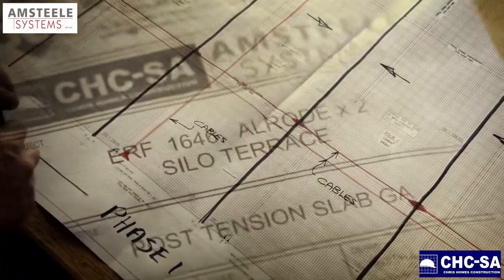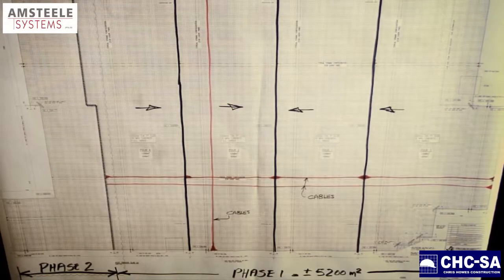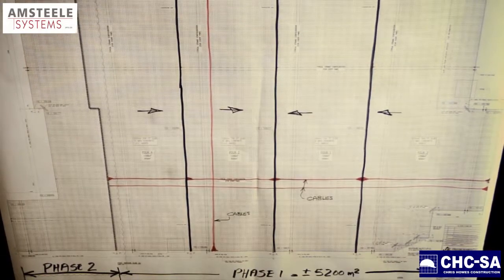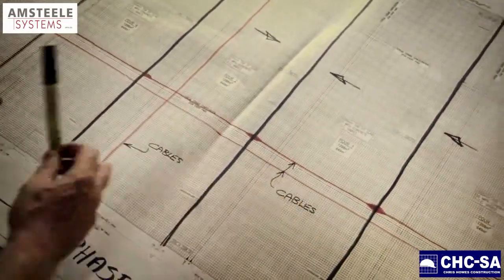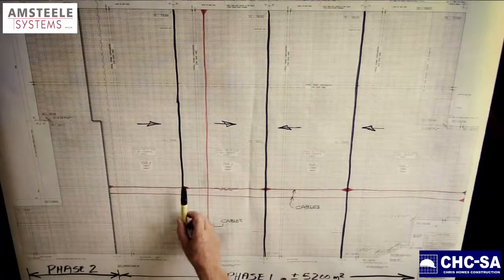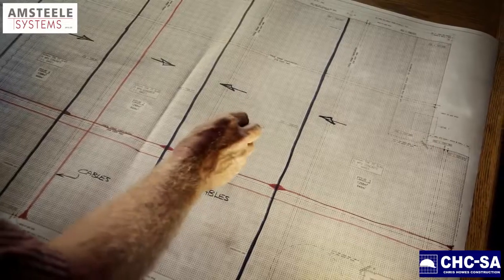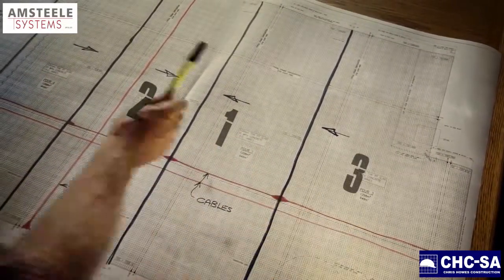Okay, we're standing looking at the original plan of the slab, and this shows you the construction joints, the slab paneling, and the cable configuration. The total area of phase 1, the first area, was plus minus 5,200 square meters. It was split into 4 pours. As you can see, there are your construction joints. This was pour 1, this was pour 2, pour 3, pour 4.